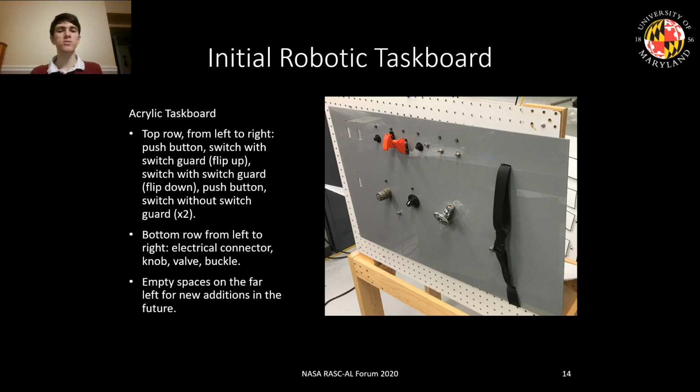Each of these tasks has an electrical indicator light that is turned on when the task has been successfully completed. If a button is pushed, the LED light will turn on.